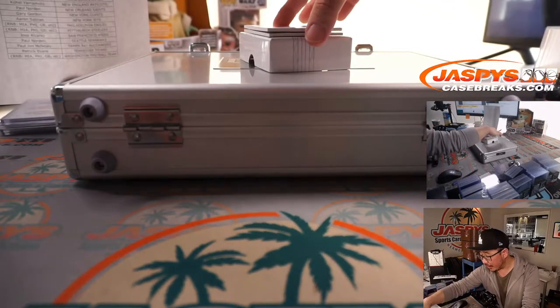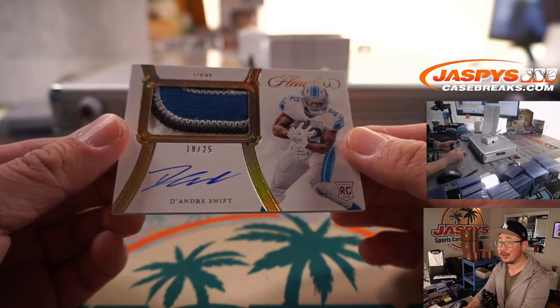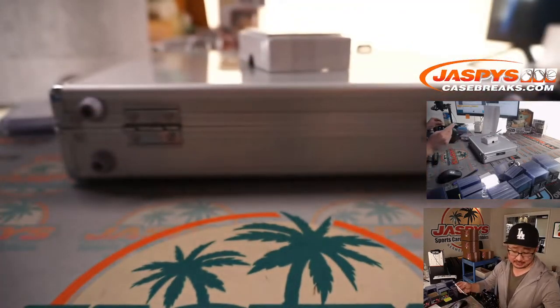Three-color patch and autograph, 19 out of 25. That is rookie patch auto, DeAndre Swift. And that goes to Aaron Salinas. There you go, Aaron.